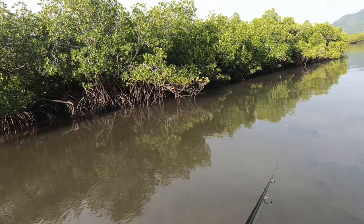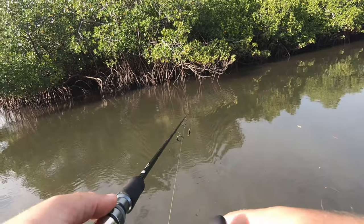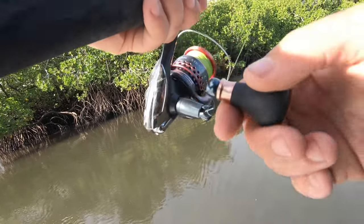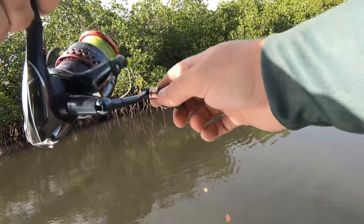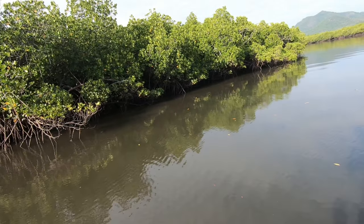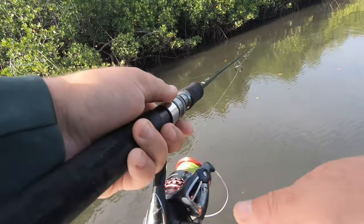Water's only pretty shallow here. Oh, there's a heap of bait. One just spooked right there. Look at that. Just spooked him. You can see where he was sitting. Oh, that is the shittest cast. I don't need to take your eyes off the prize. Oh, cop that one in the chest. We're still good. That's where he wanted it.